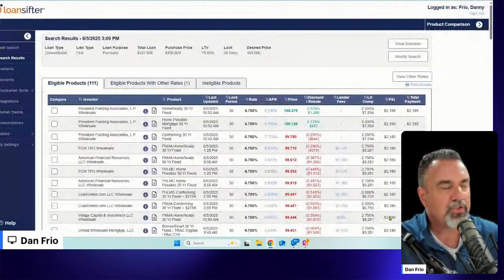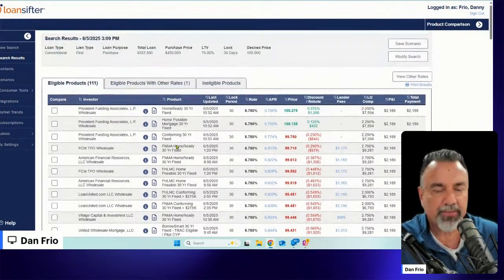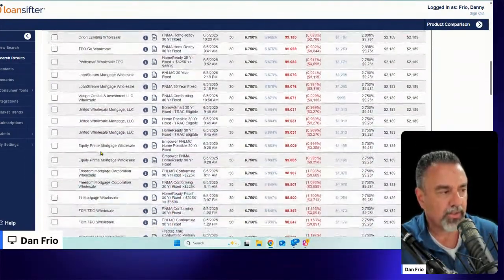And it's going to pop up on the screen right through here. So I probably shouldn't show you this, but I'm going to show it to you. Here are the lenders that we use. And you're going to go down through here, and it's a laundry list, okay?